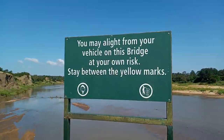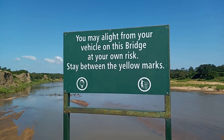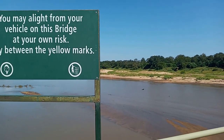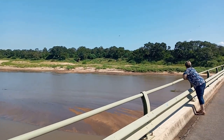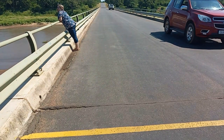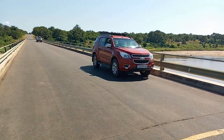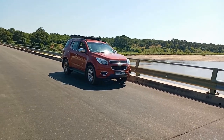Okay, so we're on a bridge on the Letaba River. We can get out of our car as long as we stay in the demarcated areas, which is here, a yellow line. I'm outside of it now, so that's where the sign is.